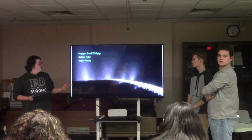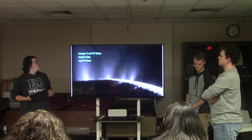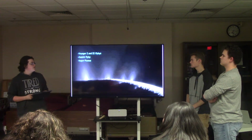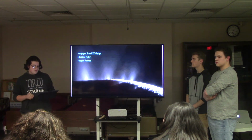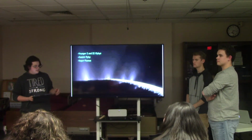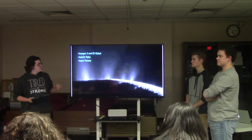As you can see here on the poles, there are plumes of vapor. On the Voyager 1 and 2 flybys we didn't see that, but when Cassini flew by they saw these vapor plumes. What's interesting is these are caused by hydrothermal vents underneath the surface around a wet reservoir, mainly methane, propane, and water. As it heats up, it shoots out just water vapor through the crust.